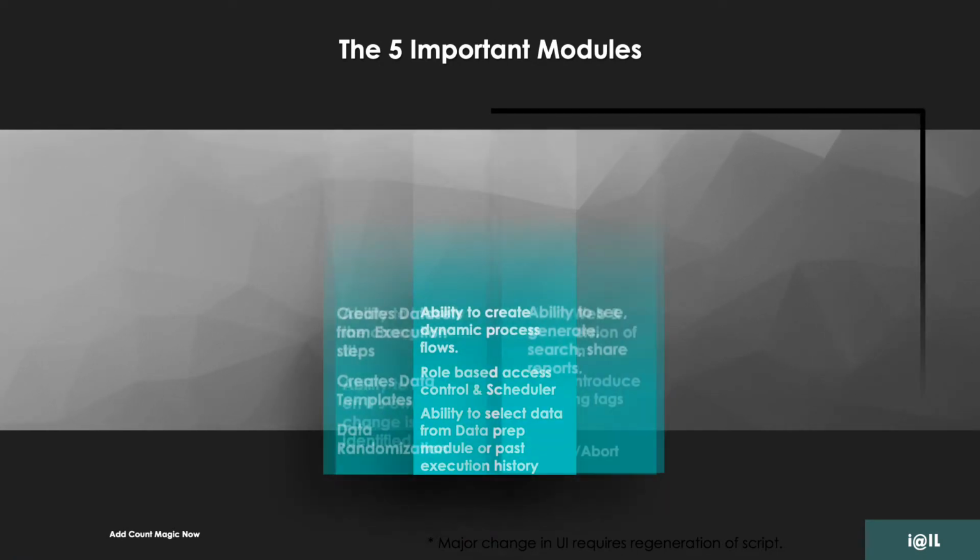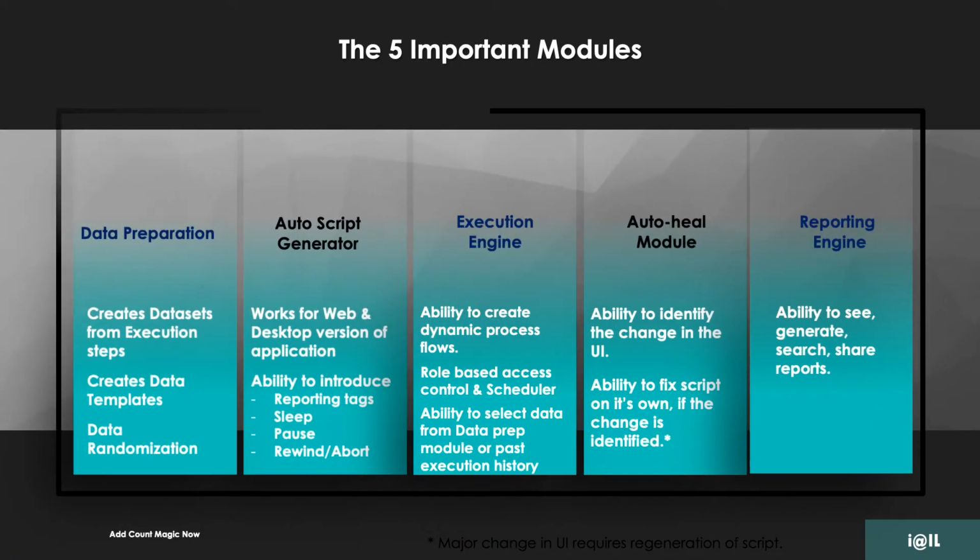Let's have a closer look at the few released modules. The data preparation module has the capability to create data sets from execution steps performed by a business user, creates data templates on its own so that additional data can be uploaded in Excel sheet, and also has the ability to create its own dataset by randomizing it. The auto script generator has the ability to understand the steps performed by the users and generate script on its own. The execution engine has multiple features such as scheduling the scripts, executing them, and also takes care of sensitive issues like segregation of duties.